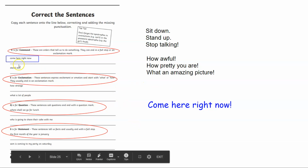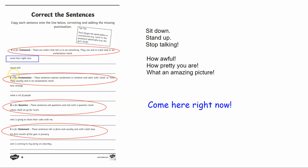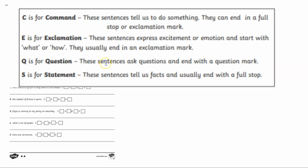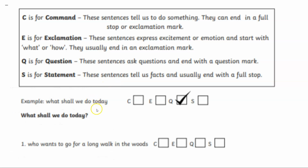Okay, so you're going to do these sentences. There's 8 for each of these letters. These letters you're going to need to remember for the next page. Okay, so the next page, there's a few of the pages that look like this. So what you're doing, you have the explanation for them here. C is for command, E is for exclamation, Q is for question, S is for statement. Okay, so you're going to refer back to this as you go through each one. Okay, so here's the example.